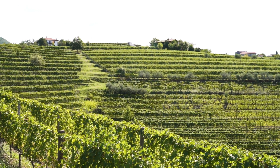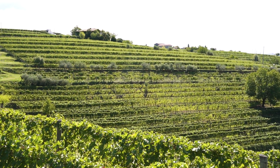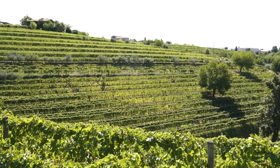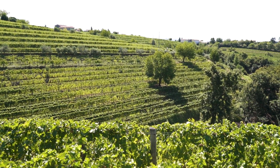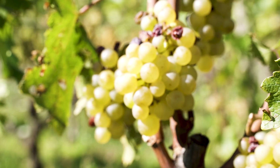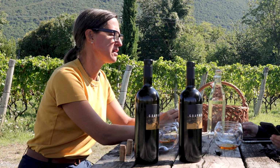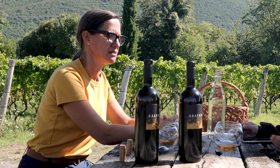We are in Rung. This is our biggest vineyard. We are about 400 meters from the winery. Altogether, we have almost 8 hectares here, mainly Ribolla and a little part of Pignolo, which is our Rosso Breg wine.